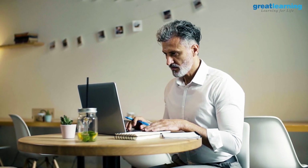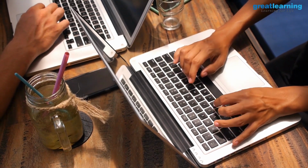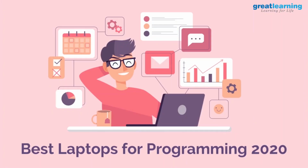Industry veterans, freshers, college students, or even hobbyists. Whenever they want to code, they use some kind of system or a station, and many of them choose to use laptops. Laptops provide a large number of benefits, and one of the most important benefits they provide is mobility. It's very easy to carry a laptop anywhere you want. And that's why guys, in this video I'll be talking about all the best laptops there are for programming in the year of 2020.